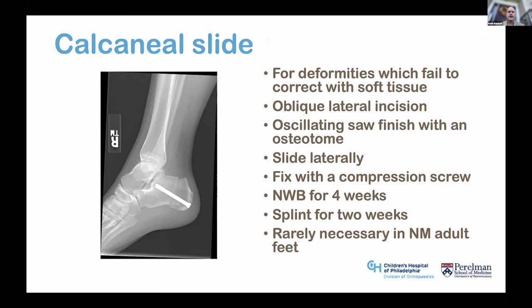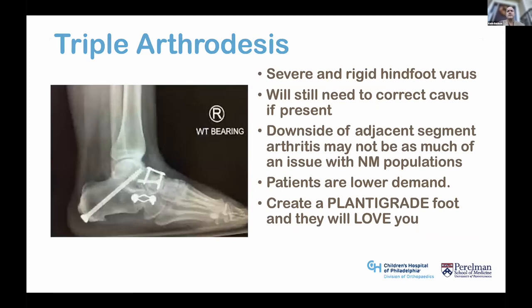and it's not symptomatic. Triple arthrodesis is for severe and rigid hindfoot deformities where you can't get it plantigrade with anything less. And you still need to correct the cavus if it's present. Otherwise, you'll leave it with corrected hindfoot and an inability to accommodate through the hindfoot varus. The downside is that you can get adjacent arthritis, adjacent sort of segment disease. And as such, it's considered to be a little bit less popular to do this.